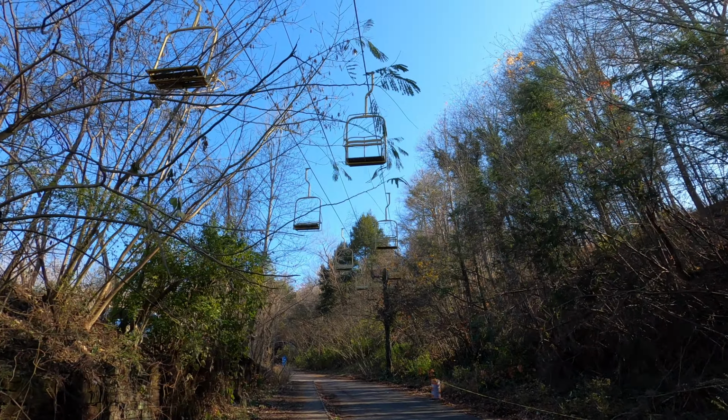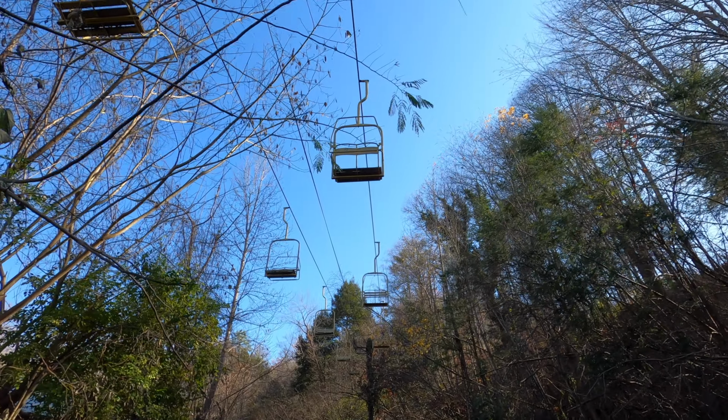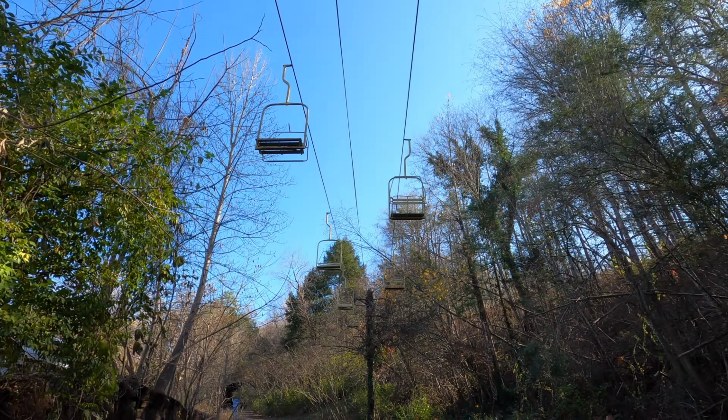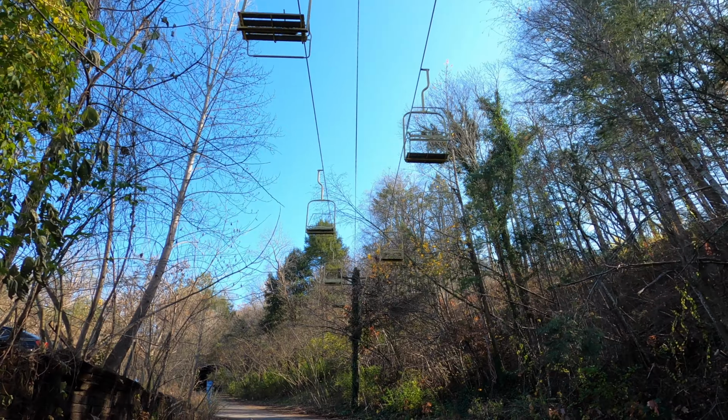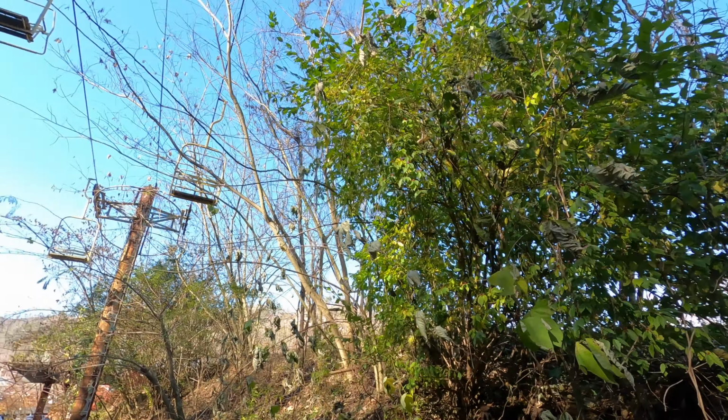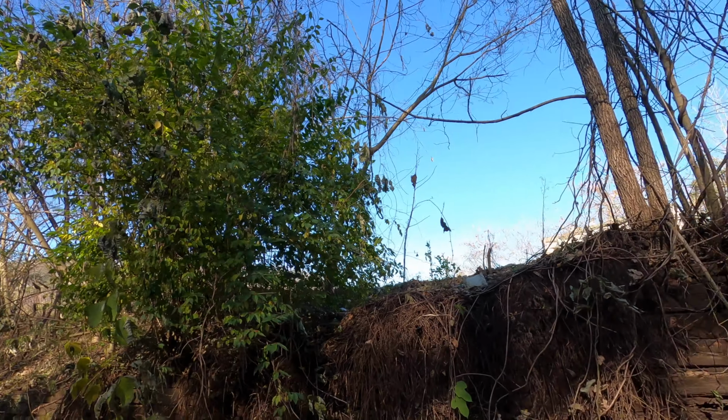But you can see the sky lift area right here, and it is still there. I highly doubt it's still functioning though, but hopefully we can take a better look at some of what makes this place up, maybe by going up here.